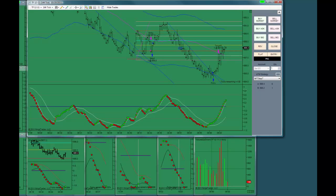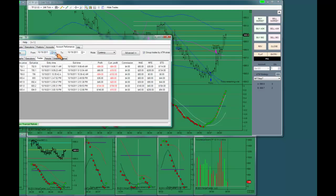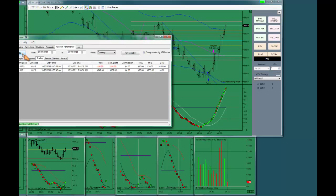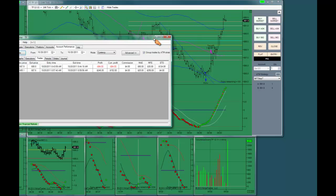But I'll take it. So let's look at, oh, we ran into the news is what happened. We ran into the news. So let's see how that came out on our trading chart. We'll look at today. Had two trades. We're up $152 per contract, so I'm going to call it a day. See you tomorrow.